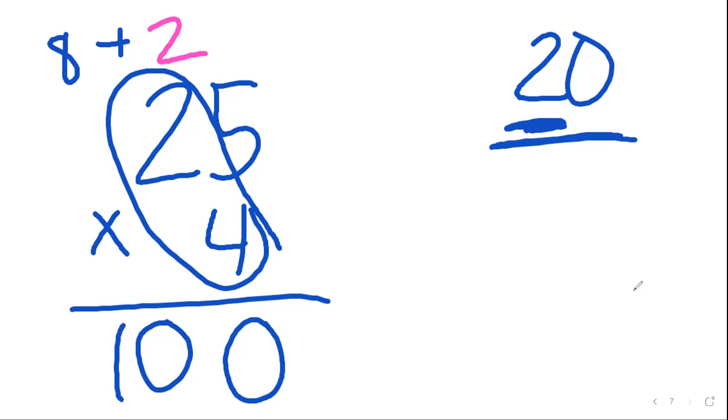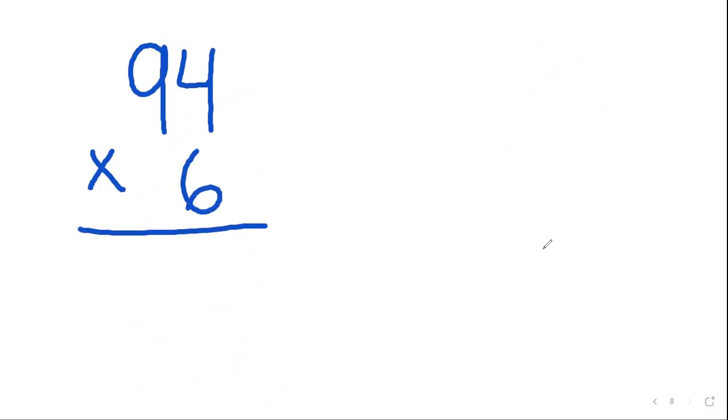Let's do another example of multiplying with regrouping in this format. Let's work on 94 times 6. My first step is to multiply my 6 times my 4 in the ones place. 6 times 4 equals 24.